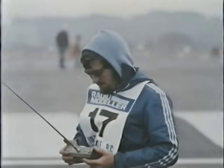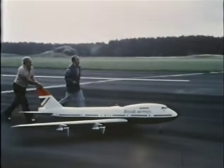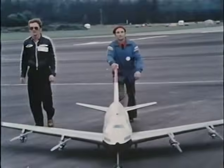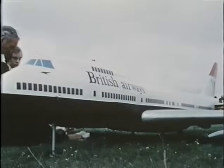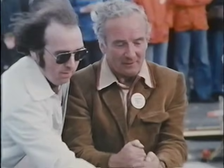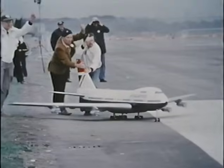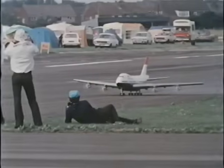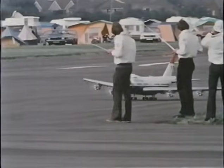While this was a low point, one of the high points was the demonstration flying of this Boeing 747. With a wingspan of 11 feet and a weight of 58 pounds, it was a certain crowd pleaser on size alone. Powered by 4 HP-60 engines, the 747 involved a team of 6 men who used 2 transmitters for flight. One for the inner engines and control surfaces, the other for outboard engines and a lighting system.